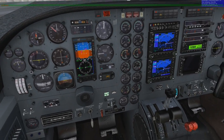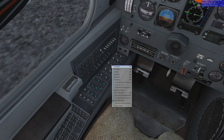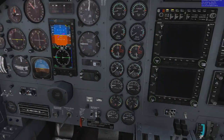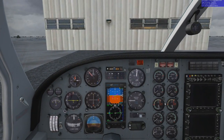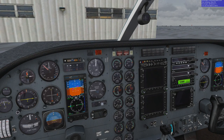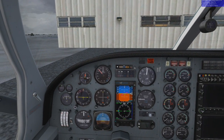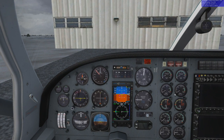Open her up. Oh, I know why. I never turned the battery off, or the generators, for that matter. Oh, battery. Reset off. Alright. Reset, that'll go back to off. All that's off. It just sounds like there's still something. I don't know. I mean, all this is off. There's just still that electrical sound. That stuff is still on. I don't know why.